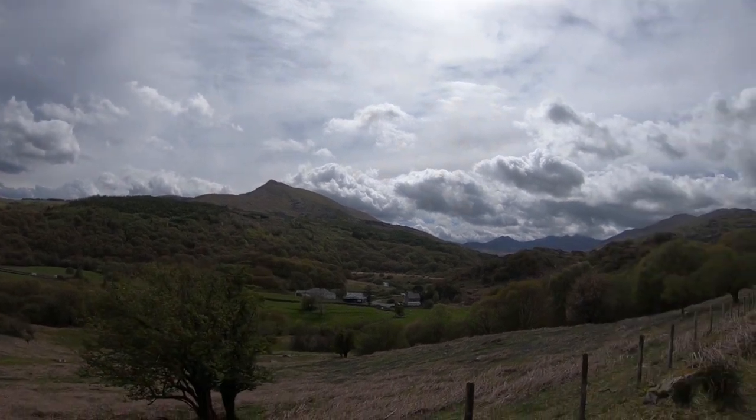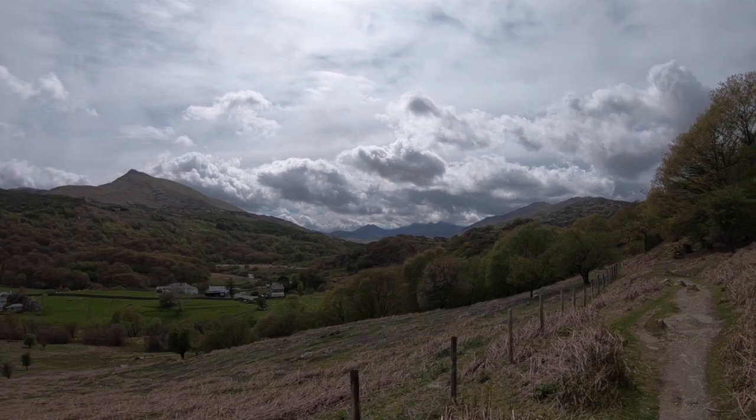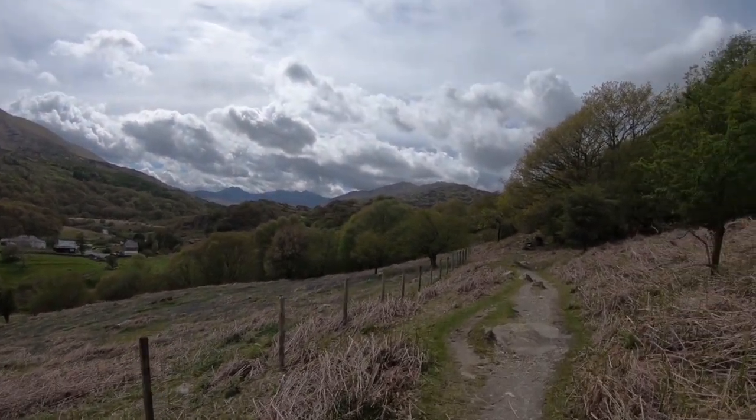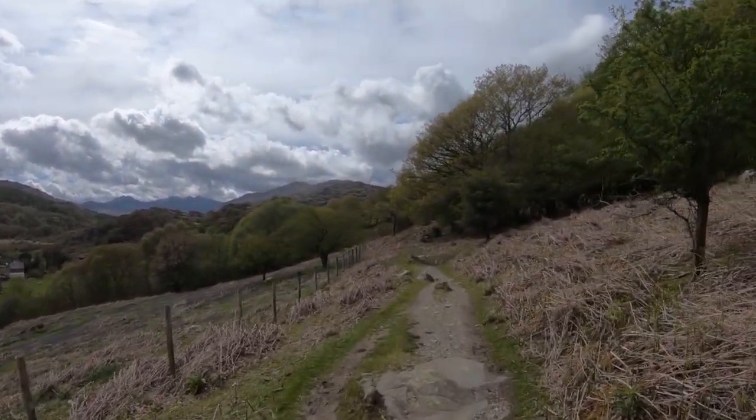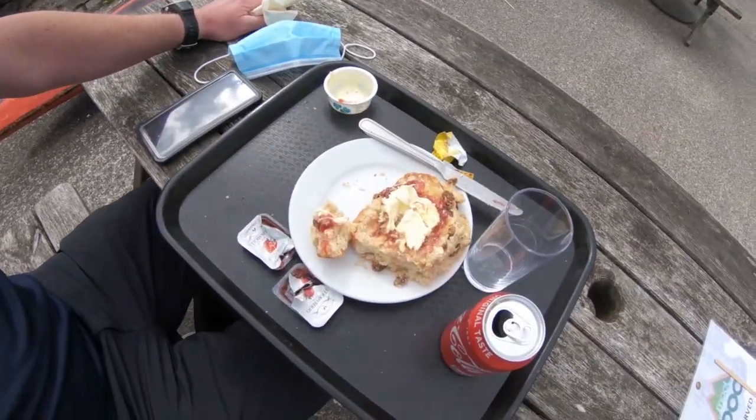And a view now, the clouds have lifted. About a mile or so now. Hey guys, had the walk finished. Excuse the road noise. I'm at the cafe, having a giant scone.